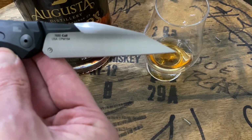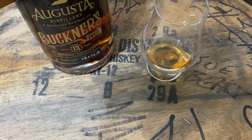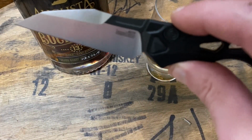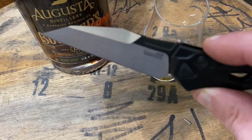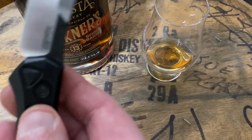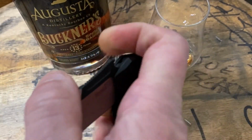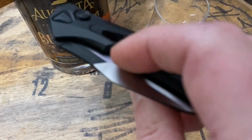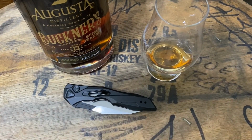So it is made in the USA. It is CPM 154 blade steel and a 3.5-inch blade, about 8 inches in total length. And I've rather come to enjoy this automatic knife from Kershaw. Not a bad job. So, two phenomenal products that bear the number 13.